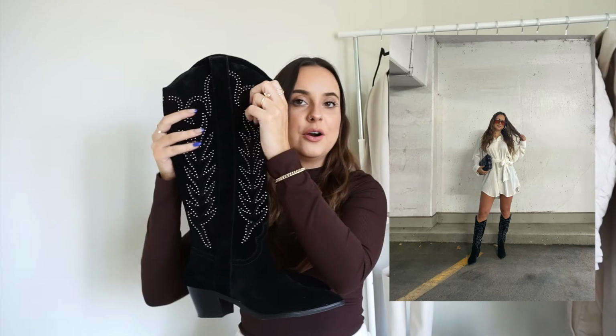I did a look with them on my Instagram, which I'll post right here just so you can see what they look like on. I like that they sit a little bit higher on your leg. I think that's great for the fall and winter time. I can tell that this is also a piece that I'll have in my closet for a really long time. And I think they might come in white as well.